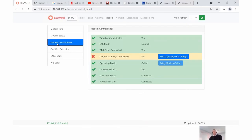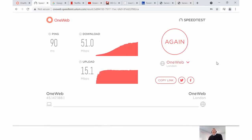There's also a control panel here. This can show you the status of the antenna and the modems, and as you can see there, everything is online and connected, all green. So what does this do for us? Well, we have a OneWeb speed server, which is based in our London POP. I can give you a demonstration here of how fast the service is.